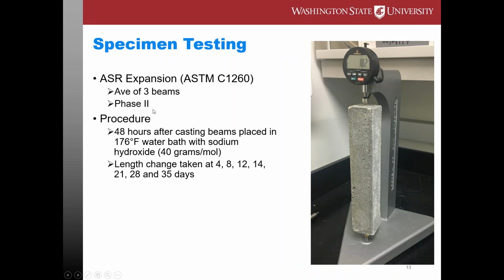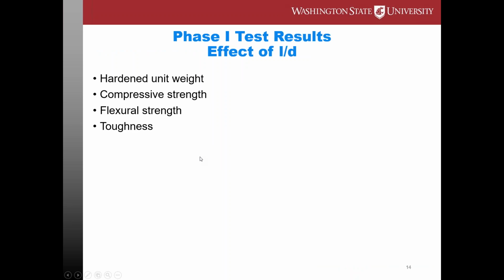With glass fibers, there is always a concern about durability and the chance of developing undesired ASR problems, expansion problems. So we wanted to make sure that the mix we are testing is durable in terms of ASR. We conducted accelerated ASR testing according to the ASTM, which includes both heating and increased alkaline solution. We took length changes at designated test dates for 35 days, and we only conducted this on the phase 2 specimens.